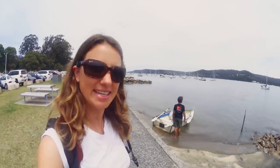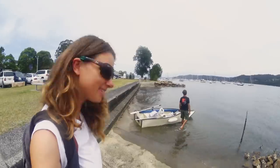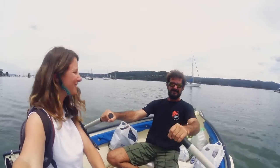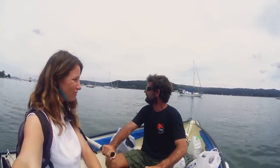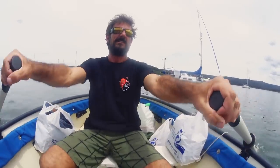It is steamy. I think we're expecting a storm in the next couple of hours, so it's good that we got everything done this morning. Lucky you haven't got far to row. It's a little bit tropical, isn't it? Woof! This is casual rowing.